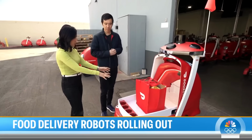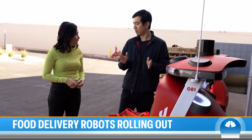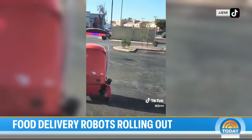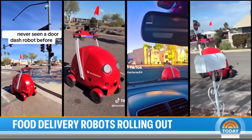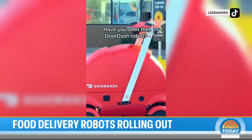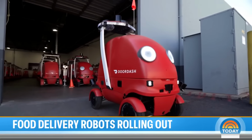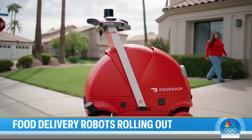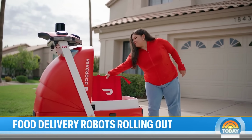How much food or groceries can actually fit in a Dot? Yeah, so we designed Dot really to fit 6 large pizza boxes. It pretty much covers like 95% of all DoorDash orders. Oh, you're so cute! Its adorable looks already stopping traffic. Hi, DoorDash. Why did you design Dot to look like a little cartoon character? If you're building something that's delivering food to someone's home, especially a family, the most important thing is that people have to feel like they can trust it.